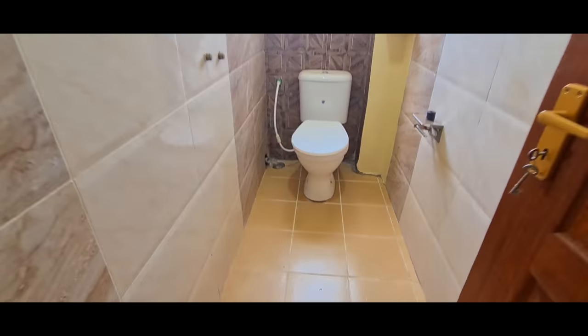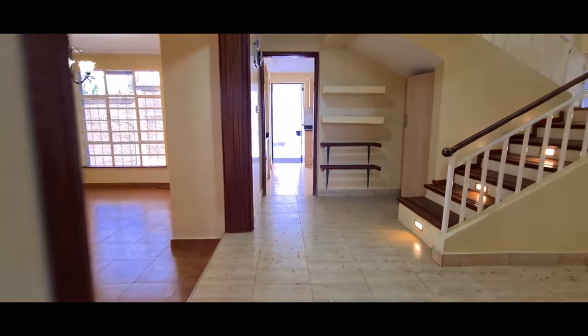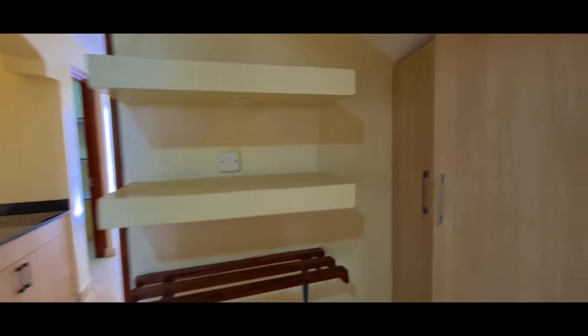Toilet only. After that, we have on our way to the kitchen. I love this area here, the shelves and everything. And then we have under the stairs a storage, like everyone else does. Yeah, under the stairs, the storage. I'm showing you everything. Wow. It's huge. It's huge space under the stairs.